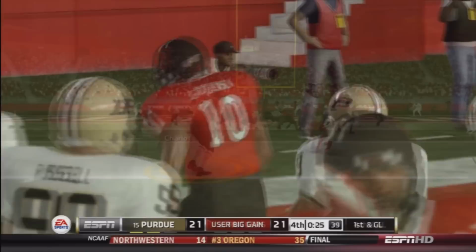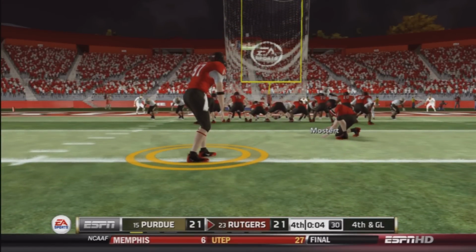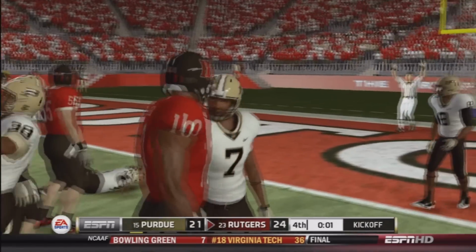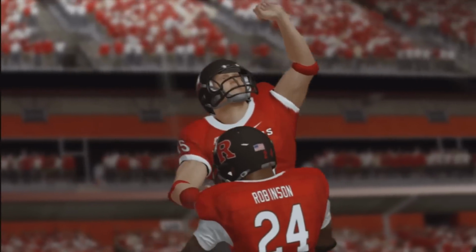Inside the 5-yard line. Folks, we're either going to see victory with this field goal or overtime. Here we go. The kick is up. And he got it. Game over. 24-21, Rutgers.